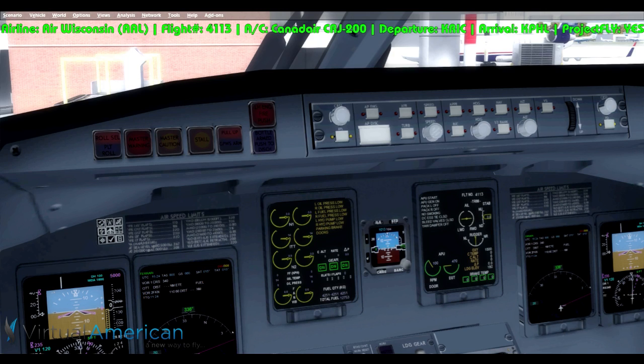Eagle Flight 4113, cleared to Philadelphia Airport, as filed, initial climb maintain 5,000, departure 126.4, squawk 5604. Eagle Flight 4113, readback is correct, contact ground on 121.9.